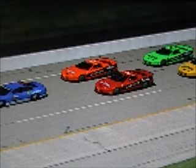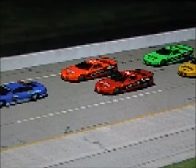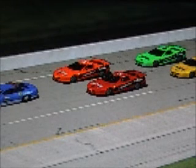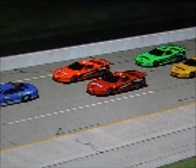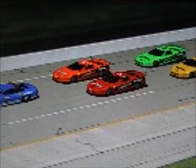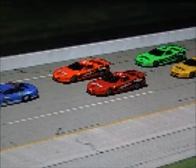So, there you go, there was your starting lineup for today's event. And now we're about ready to give you the command for today's running at Talladega IROC. Drivers, start your engines! And fire the engines, and here we go.